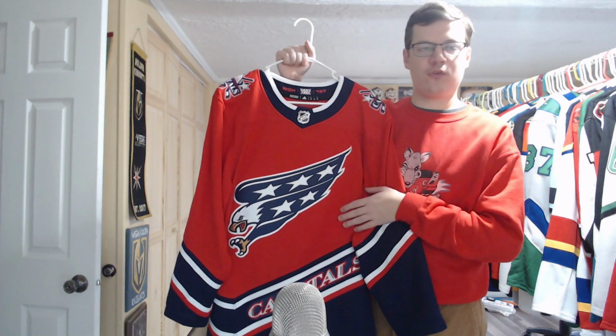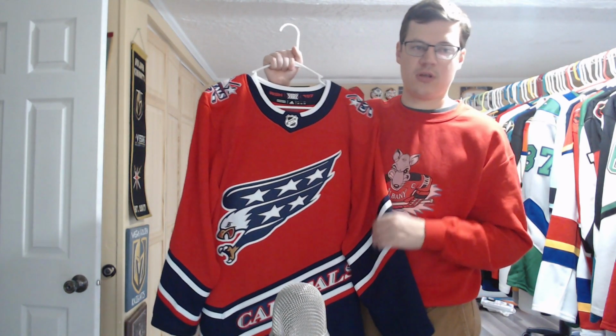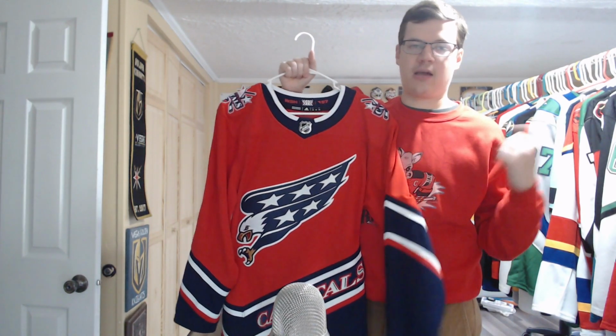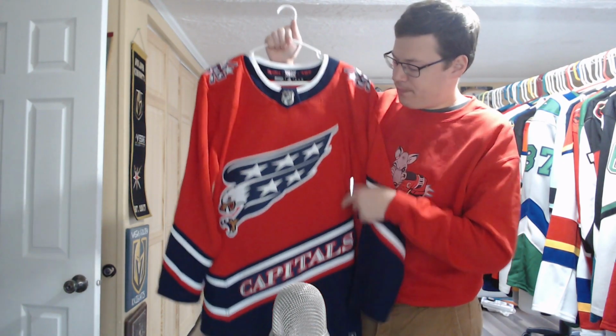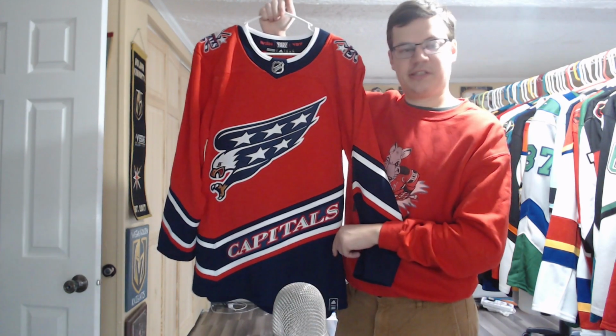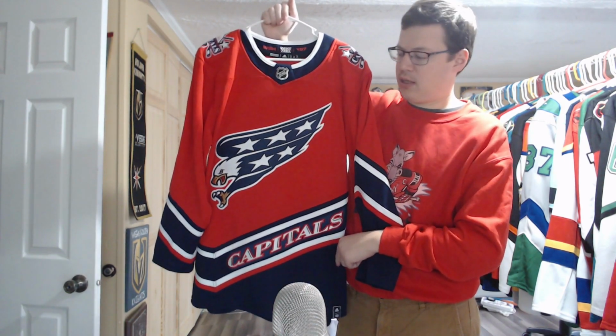Red, get a white version of this, which they've already done a white version, and then use the black alternate if you want, or you can do another type of alternate. But this is the best Capitals jersey I think that they've ever worn. I hope that they go back to this soon because they did a great job.